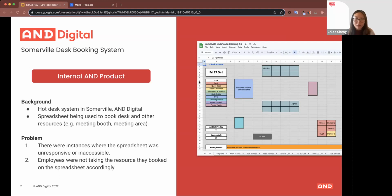We call the system a product because we're product focused, user focused. We have a little bit of background for this one. We're in Somerville, and there are many clubs within AND Digital. Somerville means the club in Edinburgh, so we call ourselves Somerville Club. We have a hot desk system in our club, and we currently use a spreadsheet to manage resources, like booking a desk or other resources. As you can see here on the right hand side, you just put your name down near the meeting booth or the meeting area.